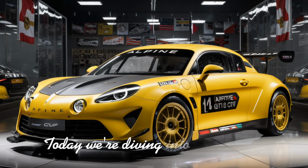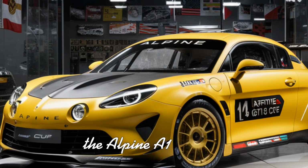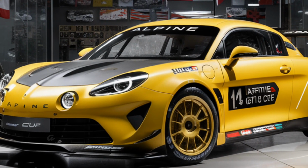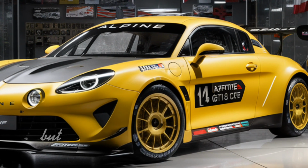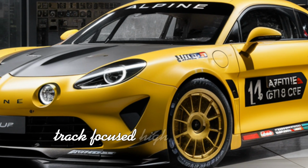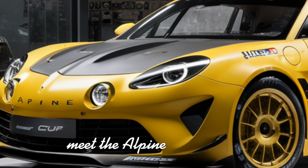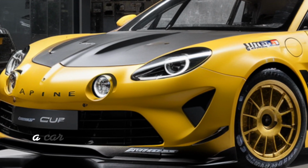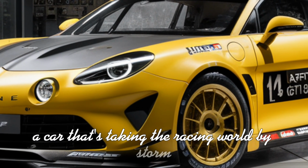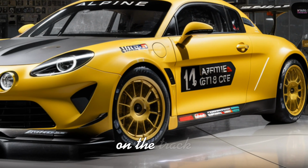Today, we're diving into the heart of one of the most exciting track machines on the planet, the Alpine A110 GT4. A car that's not just a modern-day marvel but also a nod to Alpine's legendary motorsport heritage. If you love track-focused, high-performance machines, then you're in for a treat. Meet the Alpine A110 GT4, a car that's taking the racing world by storm. Let's break down what makes this car such a formidable force on the track.